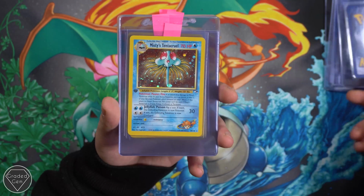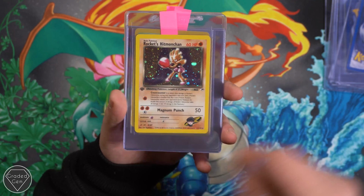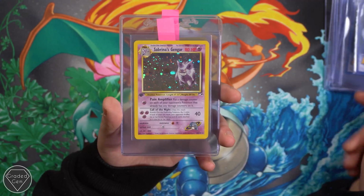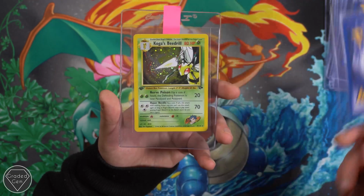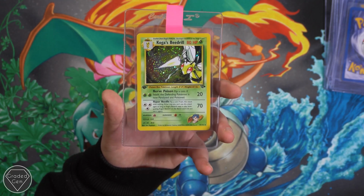Misty's Seadra, Misty's Tentacle, one of the easiest ones, but one that I didn't get in my collection until I think it's the last two. Rocket Hitmonchan, similar story. Rocket Cypher, one of the best looking cards. Sabrina's Gengar, missing the graveyard from the Japanese. Giovanni's Nidoking, looking very tough. And Koga's Beedrill from Gym Challenge. Thank you very much, Tom.